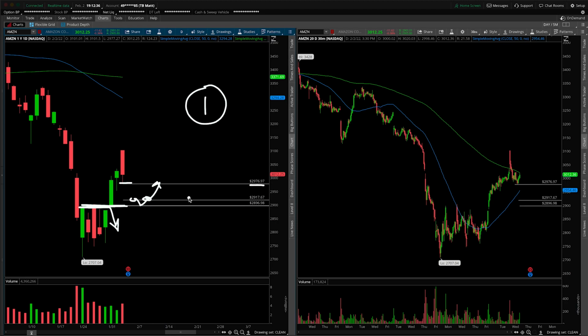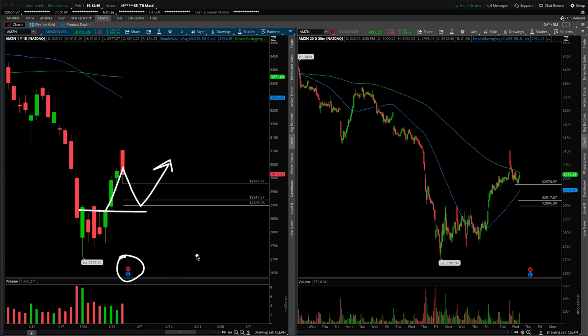29.77, we'll call it for round number's sake. That's the long and bullish trade here inside of Amazon. This is essentially going to be nothing more than a break retest, and then maybe we can move along on our merry way. Of course, the one complicating factor is that Amazon itself has to report earnings, and that, of course, is after the market closes tomorrow. So do be mindful of that.